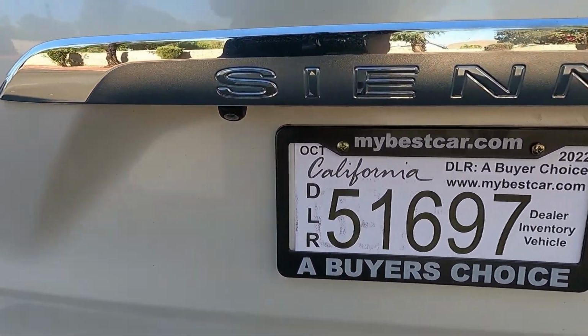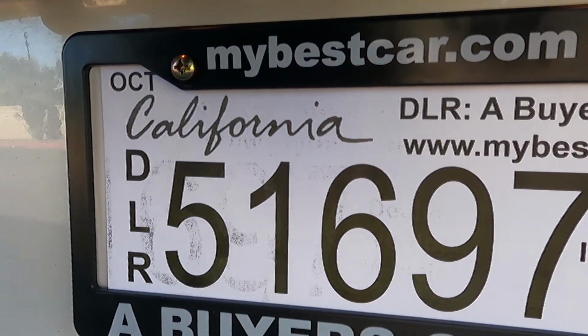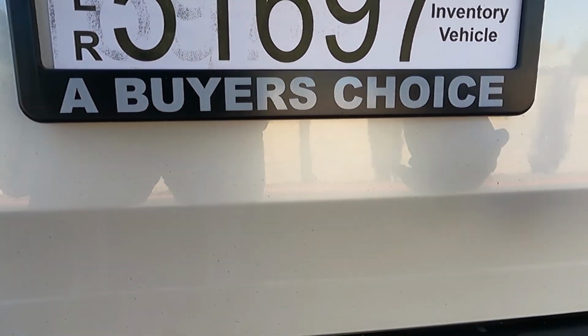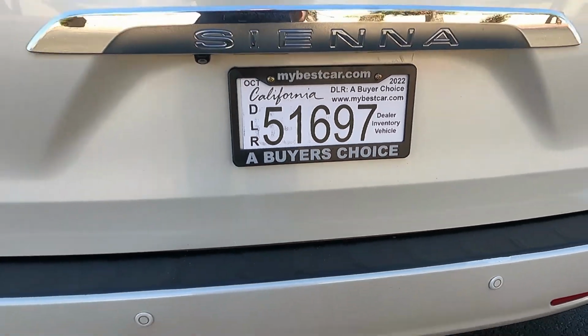So as I was saying, go to my website, mybestcar.com. If you're gonna buy the vehicle, if it's still available, the company name is A Buyer's Choice. So pay your check to A Buyer's Choice.